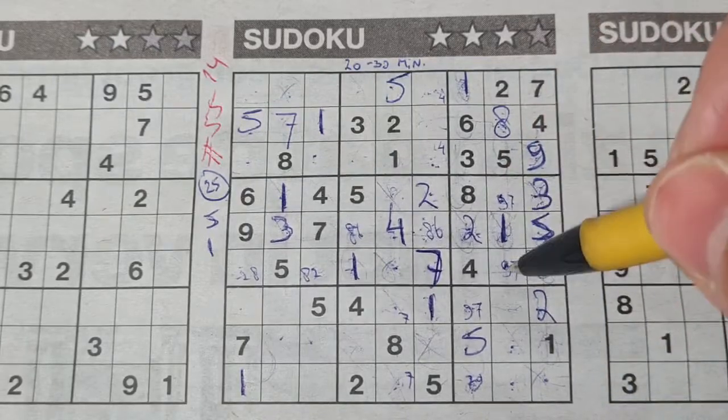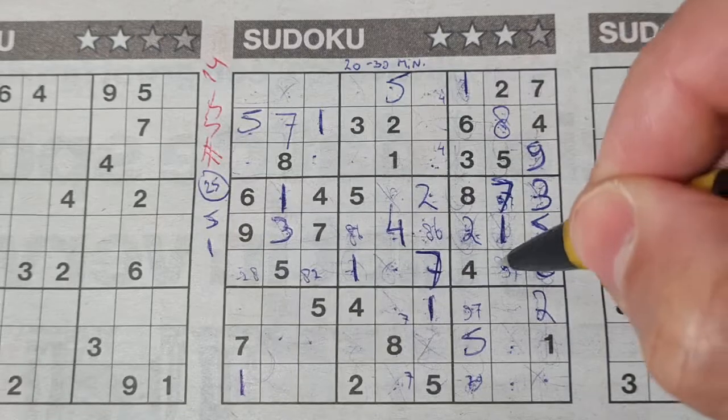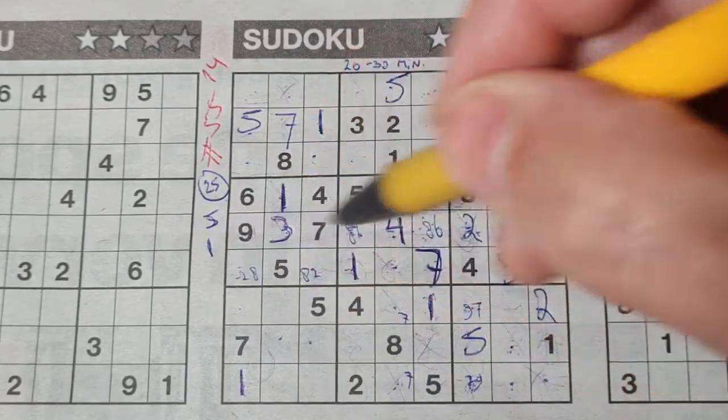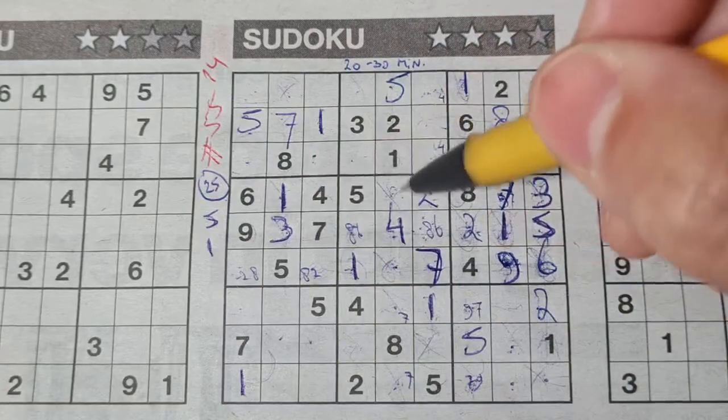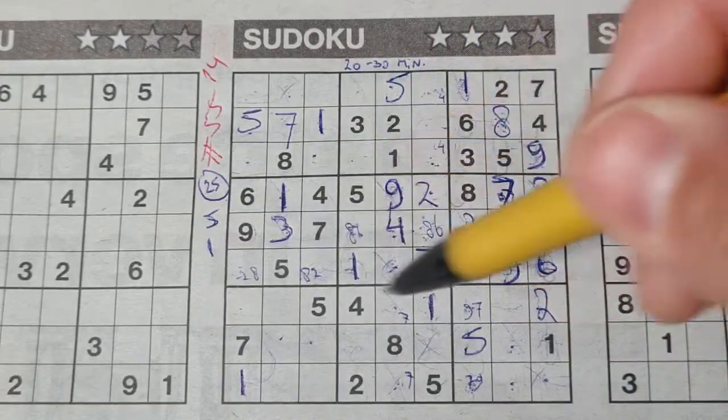9 and a 7. Well, we have a 7 now in this row. So no 7 there. 7 should be here. And a 9 goes there. 9 in this row, 9 in the middle row. So the row above, the only place left for the 9 should be there. One box left in this big square for the number.